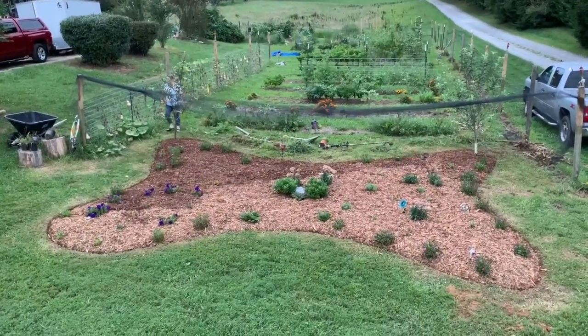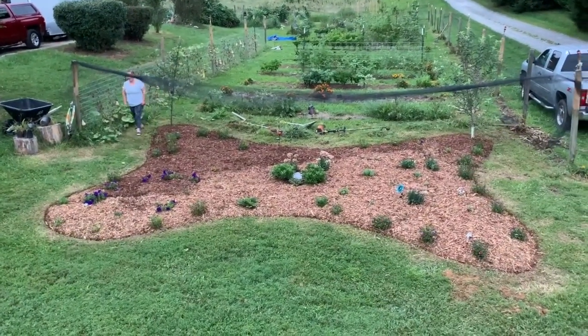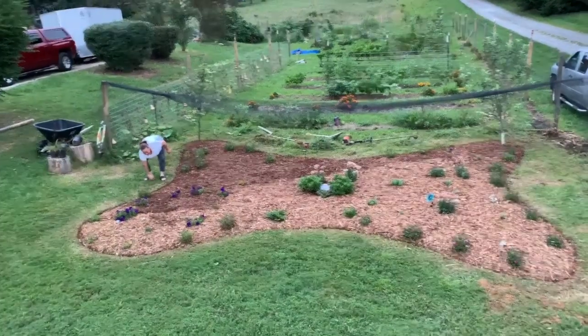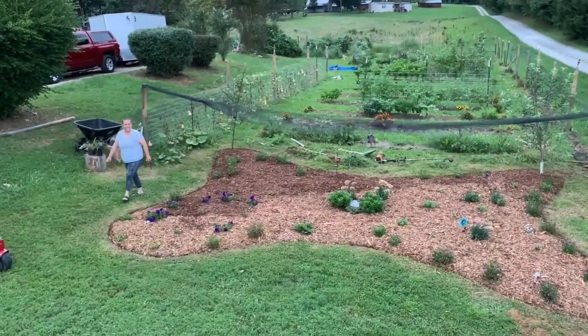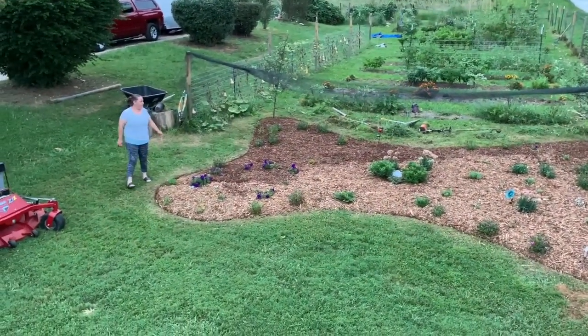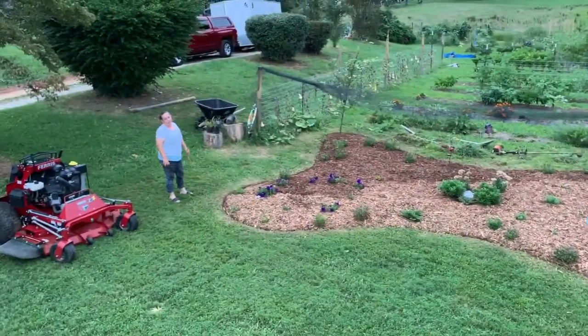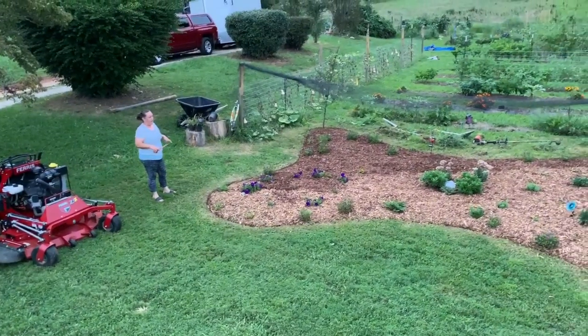So guys, we're finally done mulching the butterfly garden. Finally. So the girls can decorate it now and put all their stuff back in. We still want to find a bird bath. We haven't found a bird bath yet.